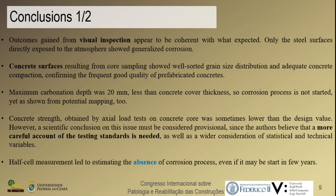Outcomes gained from visual inspection appear to be coherent with what was expected. Only the steel surface directly exposed to the atmosphere showed generalized corrosion. Concrete surface resulting from core sampling showed well-sorted grain size distribution and adequate concrete compaction, confirming the frequent good quality of prefabricated concretes. Maximum carbonation depth was 20 mm, less than concrete cover thickness, so the corrosion process is not started yet, as shown from potential mapping 2.